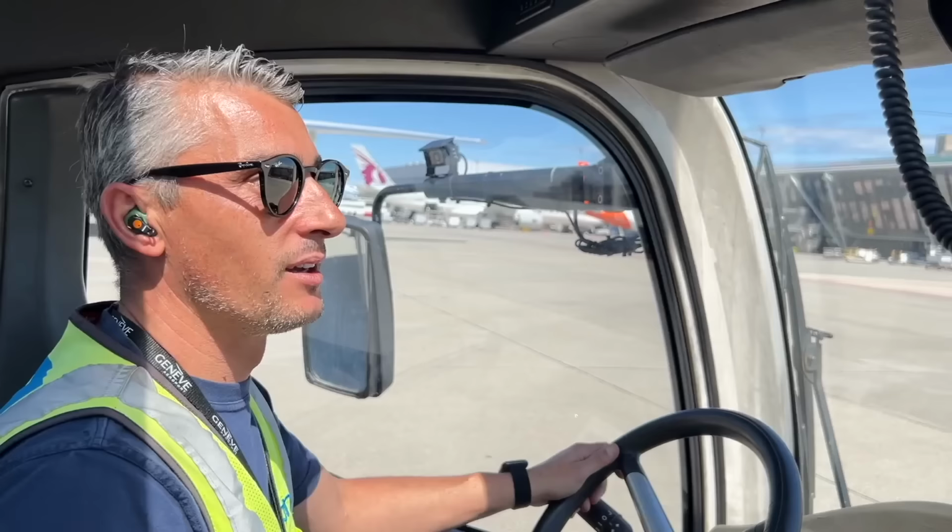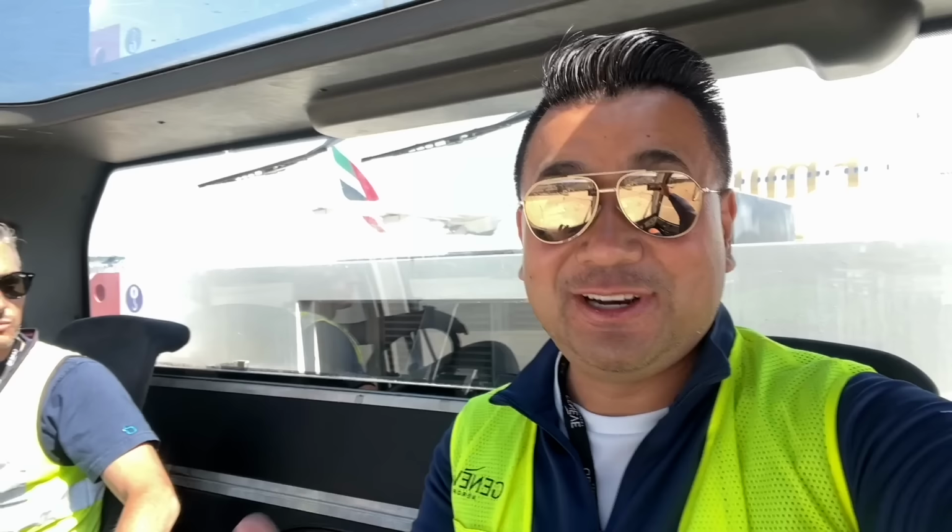Camera view, oh, the back view with a tow bar behind. What an amazing view. Not every day you get to see this and do this. It was so powerful with the Emirates 777 behind our truck.